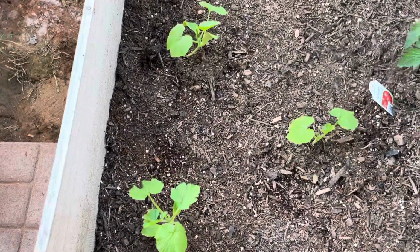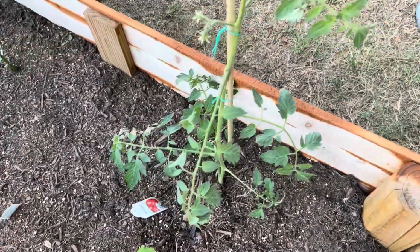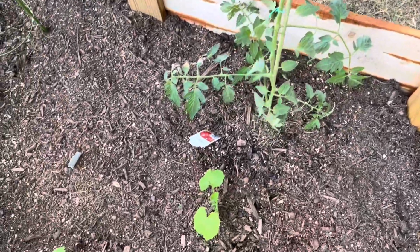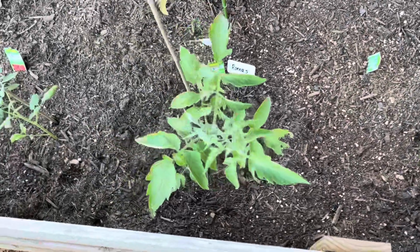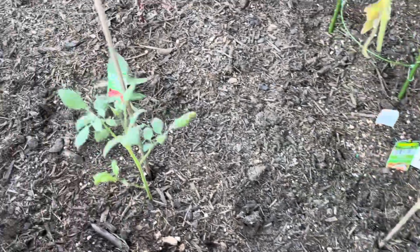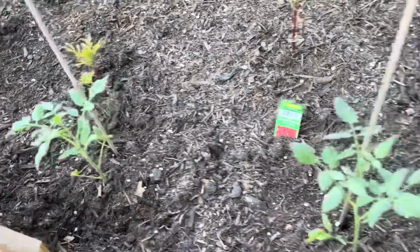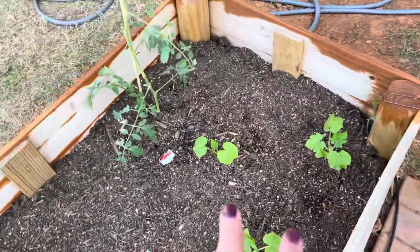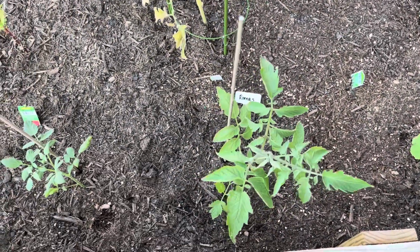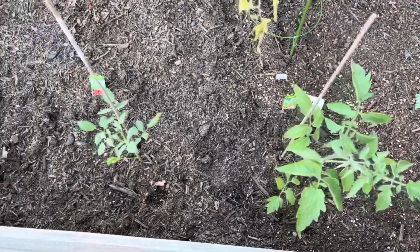I bought 3 new zucchini. This I just bought yesterday, and it's a Whopper tomato plant. I've got a Roma tomato. I've got 2 grape tomatoes. And I don't know if you remember from my previous video, this is where I had broccoli back here. Trying to think what I had here. I don't remember exactly what I had here.